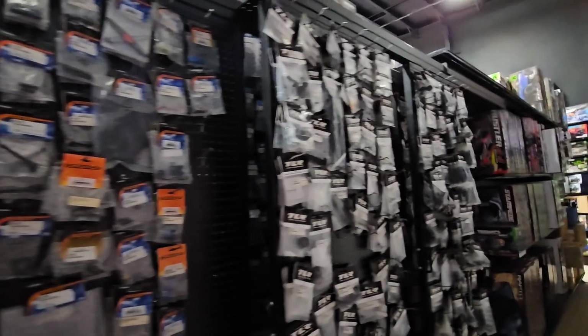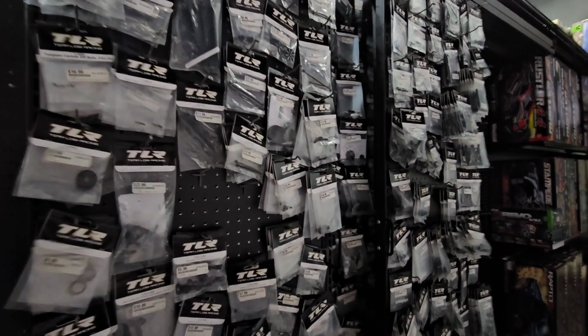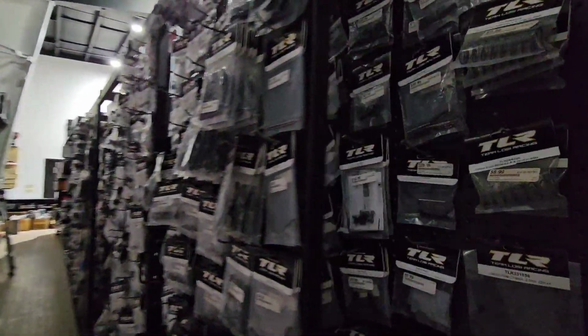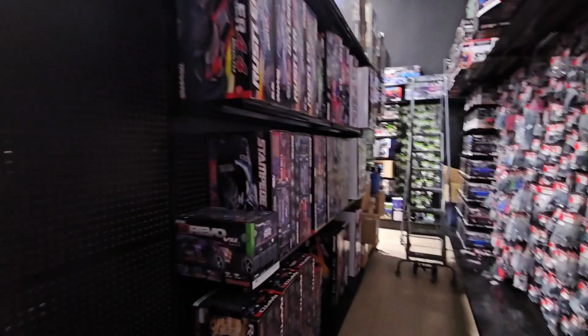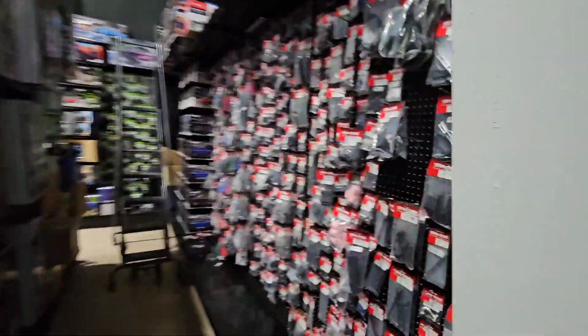And then, of course, you got your TLR rack, which takes up 2 slider racks. So you got the front slider rack and then the back slider rack. And then we have just enough room in case we need to add a brand or two or just have some overstock. Again, I've been keeping all of our overstock back here kind of eye level, so it's easy to find for people. Here's more Traxxas stuff.